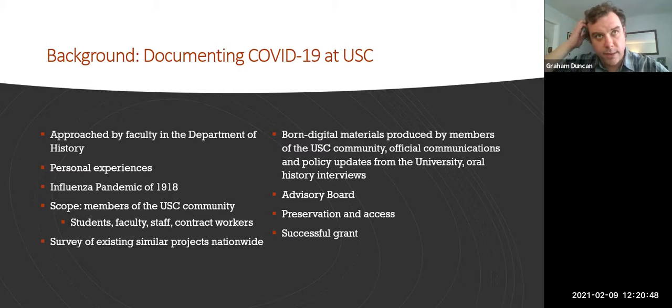The money that we received from the grant largely went to paying a project archivist to work day to day on this project under my supervision. I didn't do the nitty gritty day to day work on it, but supervised a project archivist. And then we also used some of the money for data storage, of course, and for outside transcription of some of the oral history interviews that we did so that we can make those available sooner.